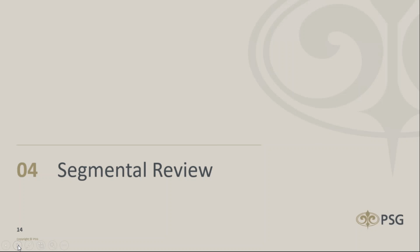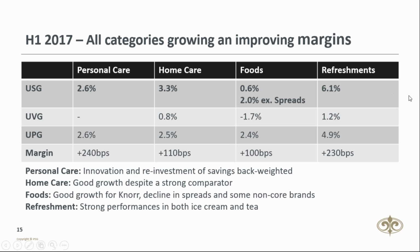Now moving over to the segmental review. Personal care grew by 2.6%, with flat volumes. This was against a really strong comparator of 5.7% in the first half of 2016, which was largely from volume. The three biggest personal care brands, Dove, Rexona, and Lux, and the largest brand in prestige, which is Dermalogica, all grew mid-single digits. However, the trade disruption taking place in Brazil, India, and Indonesia particularly affected volumes. Management expects to step up its brand and marketing investment in the second half of the year and expects an acceleration in volumes. Home care grew by 3.3%, with volumes up just under 1%.